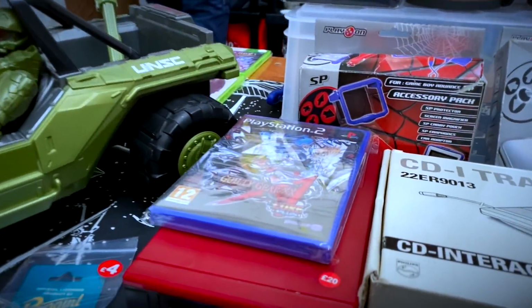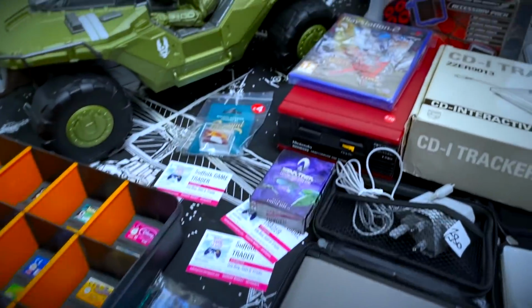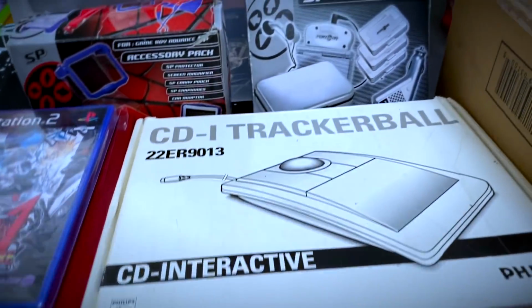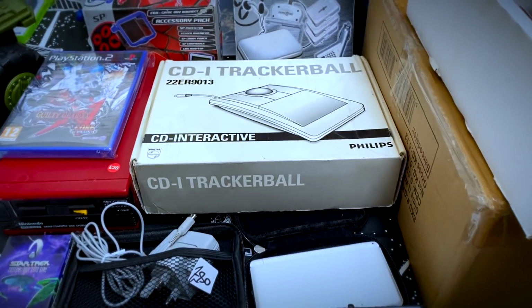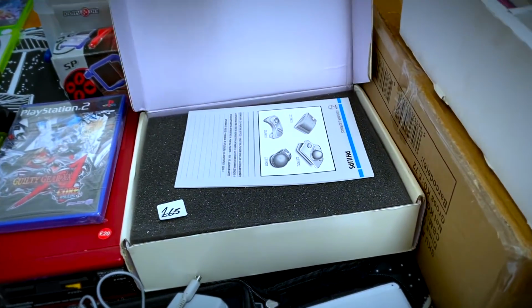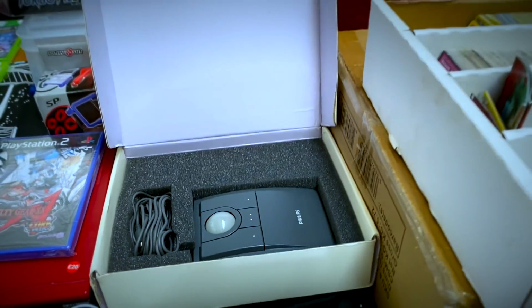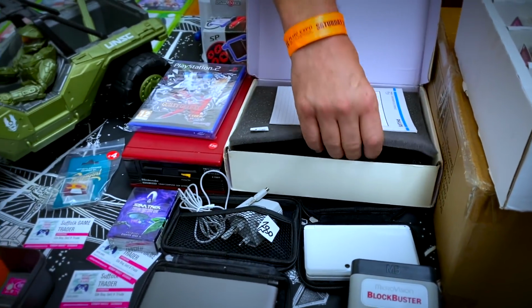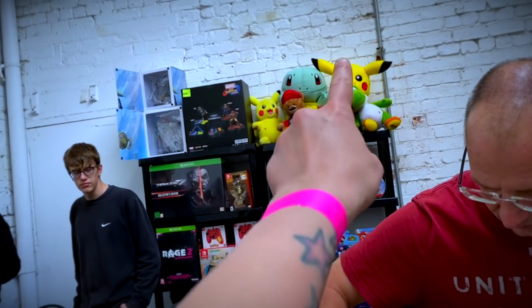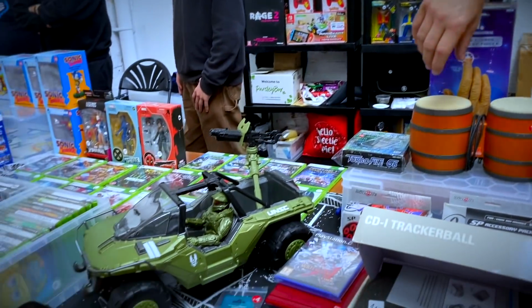Did you know that's coming in here? Only if you buy it. Dickhead. CDI trackball, that's quite cool. Yeah, got one. Pretty much brand new. It's wicked. Oh, no way, look at that. Massive amount. That's amazing. I love it. How much is your Squirtle at the back? And that big? Yeah, 20.